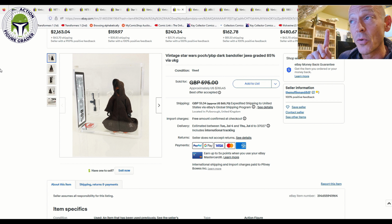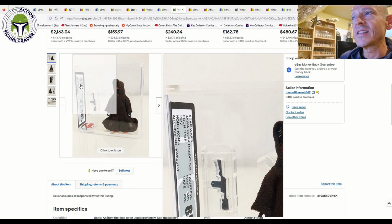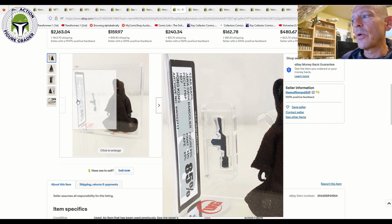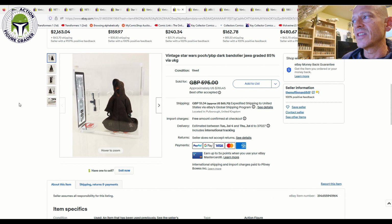I was really tempted on one. This was not that one, but this is the Pox/PBP Dark Bandolier Jawa. This is one I do have in my collection in the same grade, UKG 85. This one was listed for 600 pounds, which is $761. The best offer that was accepted was 480 pounds. So you're talking about close to $600 US, and that's almost exactly what I paid for mine. Mine I have displayed with the cape next to the figure, so you can see the dark brown bandoliers.